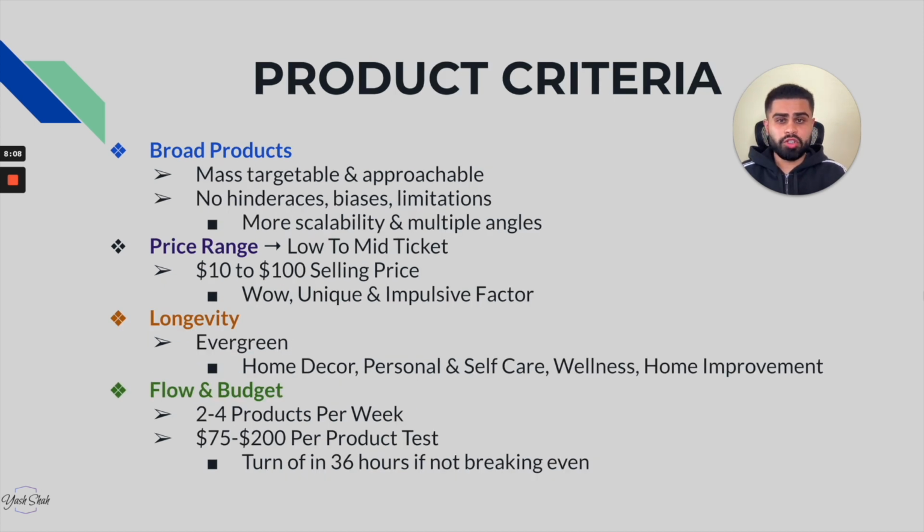Let's talk about product criteria. This is probably very important, and honestly, it's what a lot of people do struggle with, believe it or not. So you want to make sure your product is as broad as possible, meaning the product is mass targetable and mass approachable. You want to make sure your product has no hindrances, biases, or limitations attached to it. You want to make sure it fits this criteria because this means your product is more scalable and you can take multiple angles and reach different audiences within. For example, I know this is a little bit over the top, but if you have like an underwater basket weaving kit, bro, what are you talking about, man? It's going to be super tough to scale because it is so micro niche.